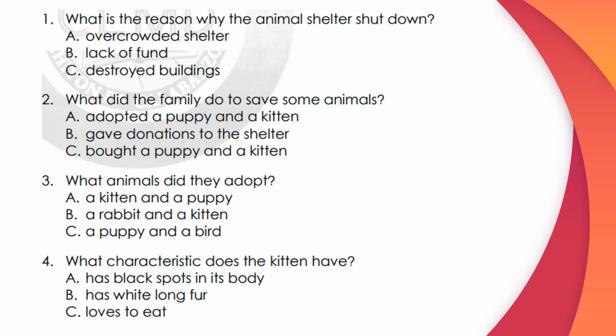Number 2. What did the family do to save some animals? A. Adopted a puppy and a kitten. B. Gave donations to shelter. C. Bought a puppy and a kitten. Third, what animals did they adopt? A. A kitten and a puppy. B. A rabbit and a kitten. C. A puppy and a bird. For number 4, what characteristics does the kitten have? A. Has black spots in its body. B. Has white long fur. Or C. Loves to eat.